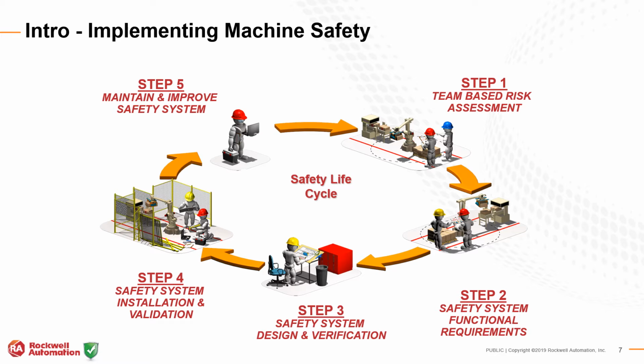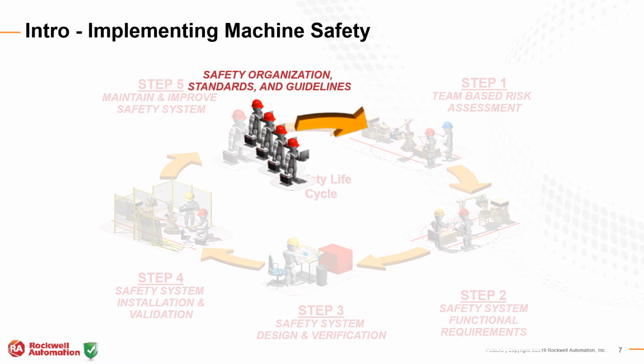Most safety standards will require you to do a risk assessment before you come up with a performance level or SIL level in the design. Let's see if I can clarify what this means in the next slides.